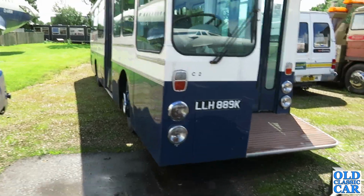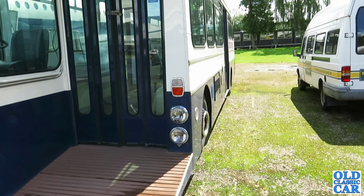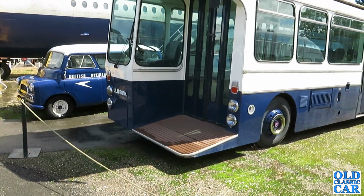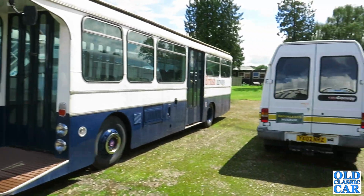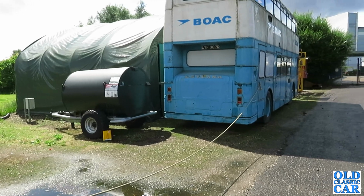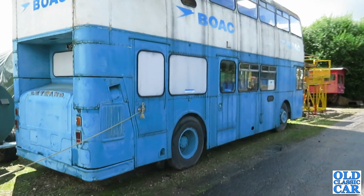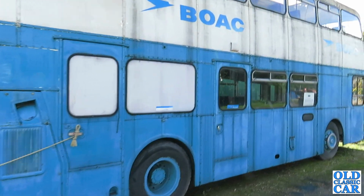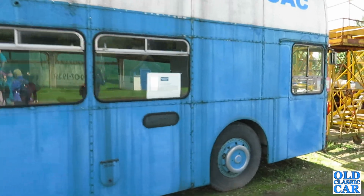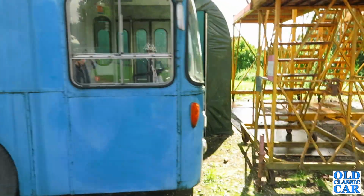And we've got a passenger carrying bus of some description here. Not quite sure what that is, but I've never seen one before. K-reg 1972. Big old DAF, not sure what that is. And then a 1966 Leyland Atlantean bus, also in the livery of BOAC. Hasn't seen a sponge in a little while, but it survives, that's the main thing.